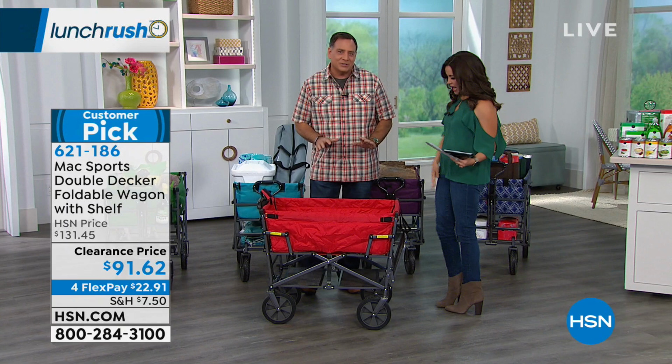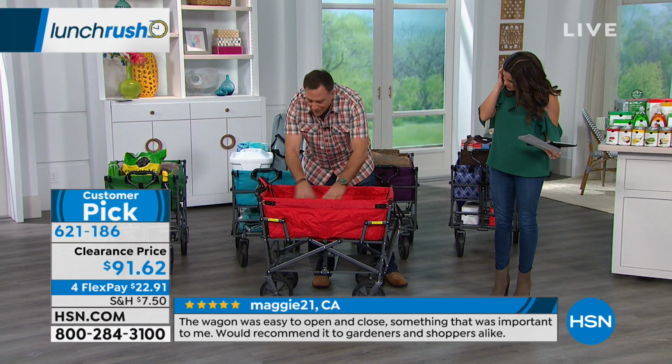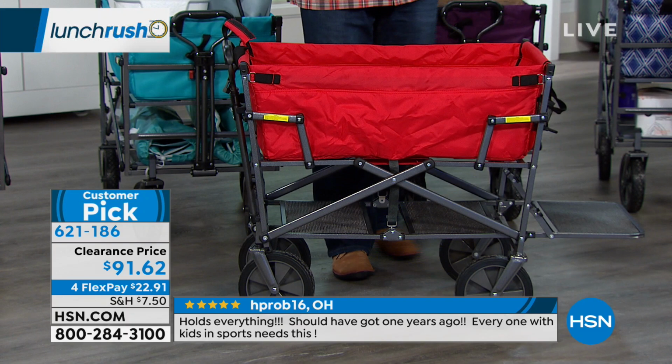Yeah. Isn't that great? So having that double-decker just gives you extra storage. It gives you extra storage. Yeah, and I was just getting into that because the nice thing about this is easy to open. You do have a whole full basket in here. It's about a foot deep. And then you've got this shelf on the back that extends into the bottom. And this is all powder-coated steel, the whole frame.